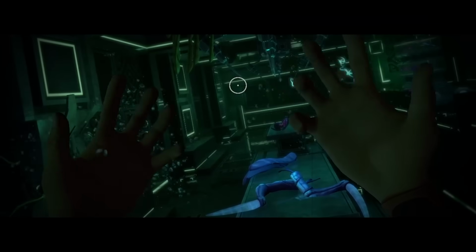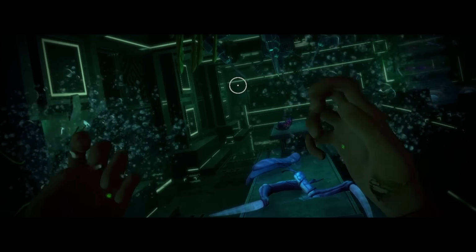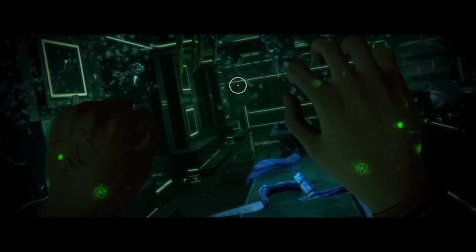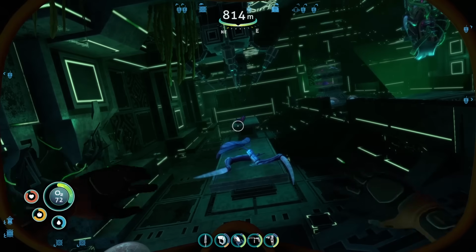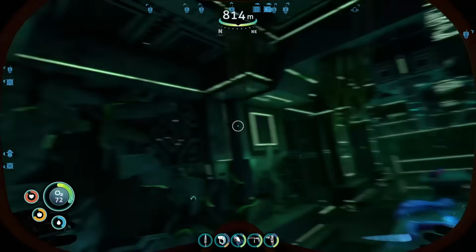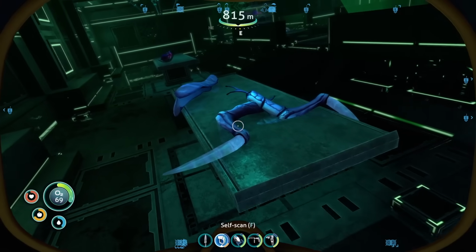Self-scan strongly advised? I kind of don't want to. It's going to be infected still. Okay. Oh my god! Well, that's spreading faster than I was expecting. Oh, look at me! I'm a freak now! A green freak! Okay, gloves back on. Alright, what were we doing? This is why I had the gloves, actually. I was prepared for this. That's not good.